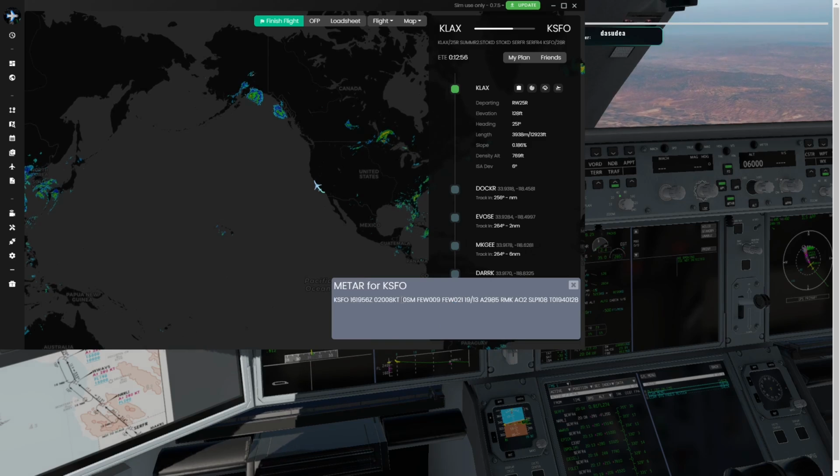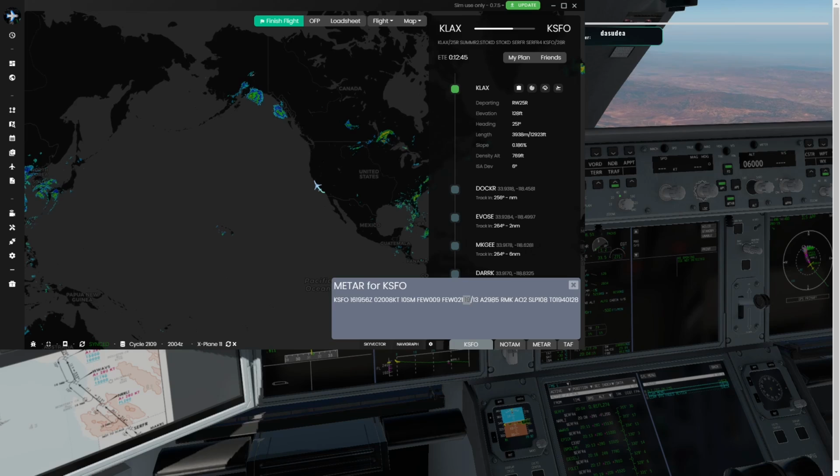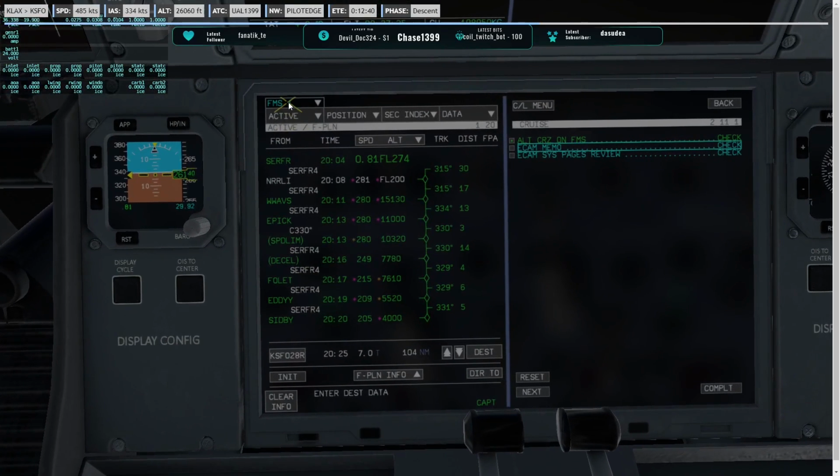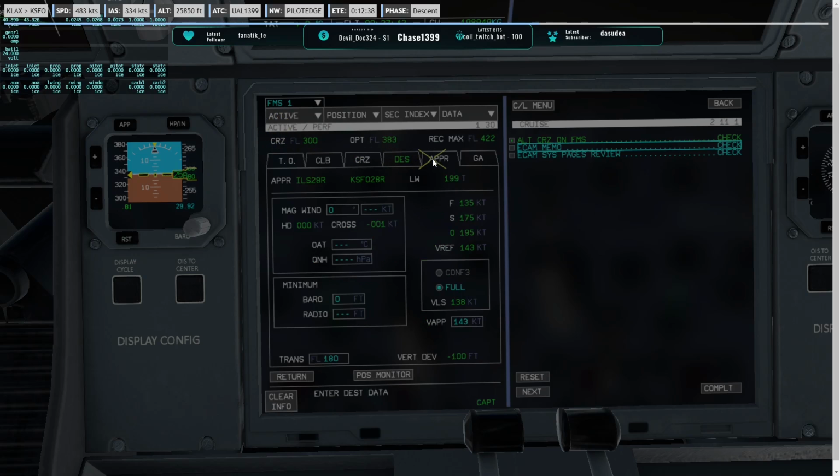2985, the wind is 020 at 8, temperature 19. Wind is 020. At 8 knots. Temperature is 19. QNH is 1011.